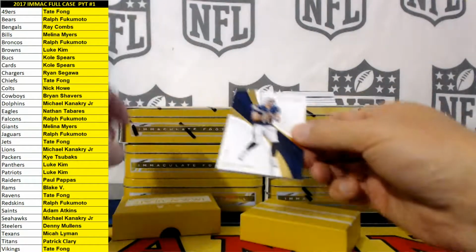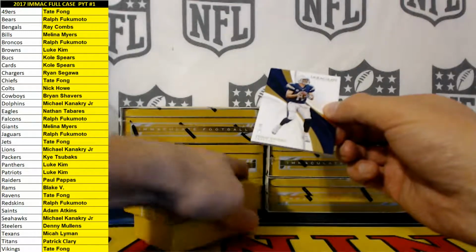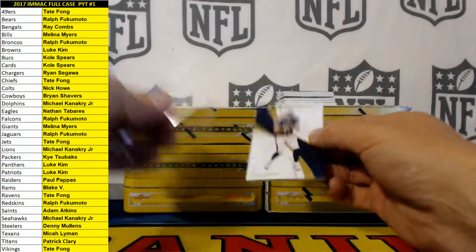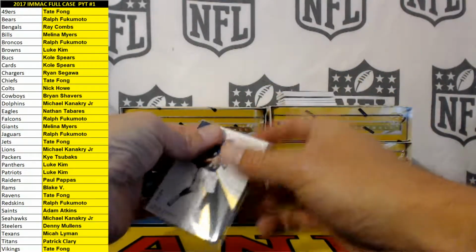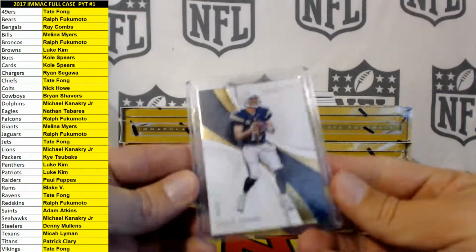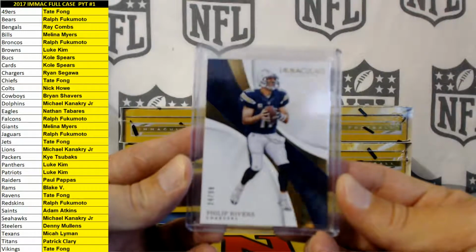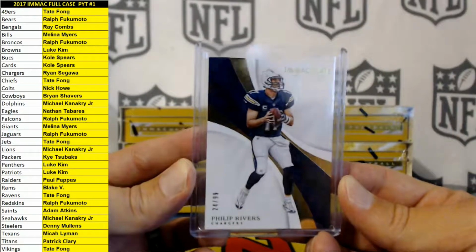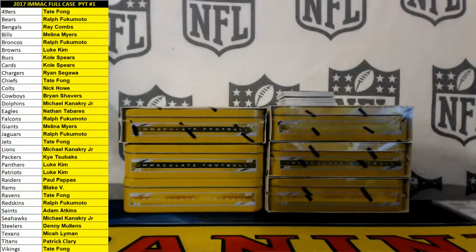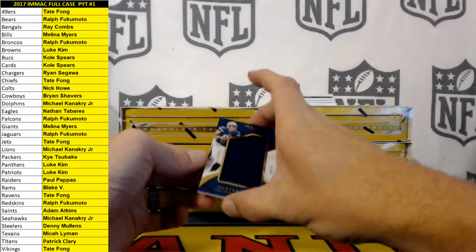So that's nice. We got Philip Rivers. Damn it, if I get that box on there. Philip Rivers to 99. I think they look better. I know it's only been one box, but the edges look better. You miss any hugs? I did try to give you a hug, Cole. I whiffed, but no, I'm kidding. You did not miss anything.